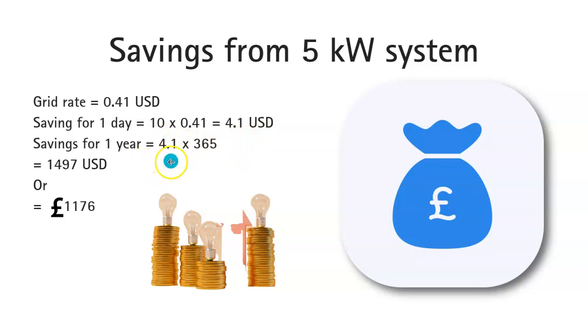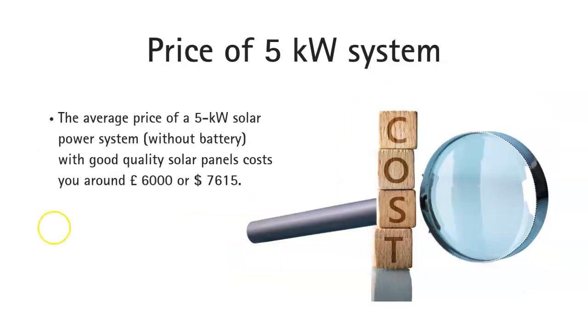In 1 year, 4.1 multiplied by 365 days, a 5 kilowatt solar power system will save you around 1500 USD, or 1176, rounded to 1180 pounds, in a year. So I can say a 5 kilowatt solar power system in the United Kingdom saves you 1180 pounds in a year. Price of 5 kilowatt solar power system.